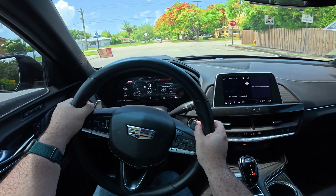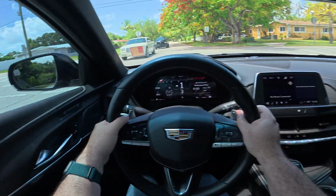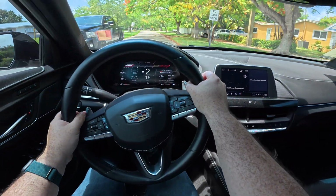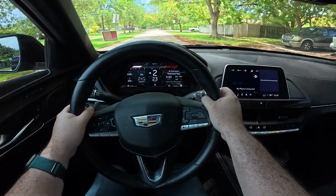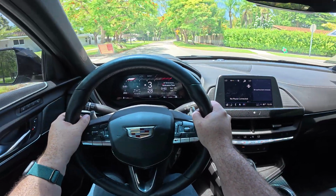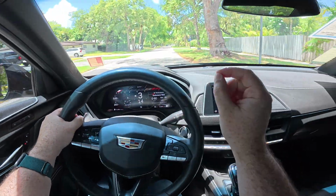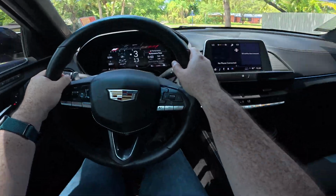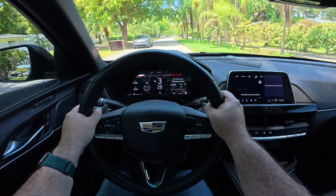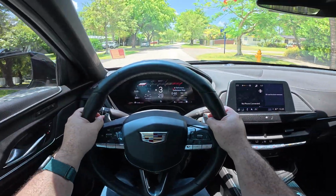Yeah, this is what I expected from a performance V6 from the Cadillac brand. They've always been doing a lot of performance vehicles. The CTS-V was one of their first performance sedans, the ATS-V as well, and then they also had the CT4-V Blackwing that had a twin turbocharged V8, which is where the Blackwing name came from, because that was the code name for that engine. But let's go ahead and be quiet really quick and hear how it sounds overall.